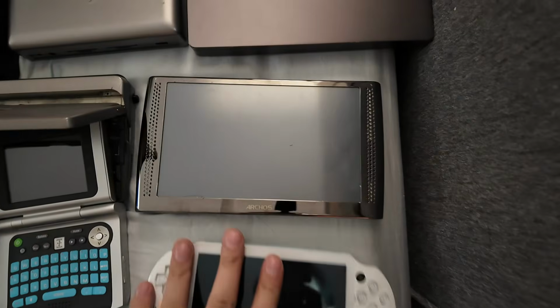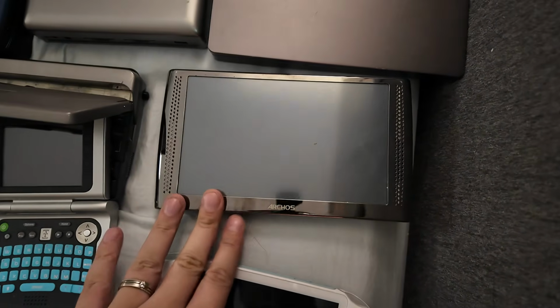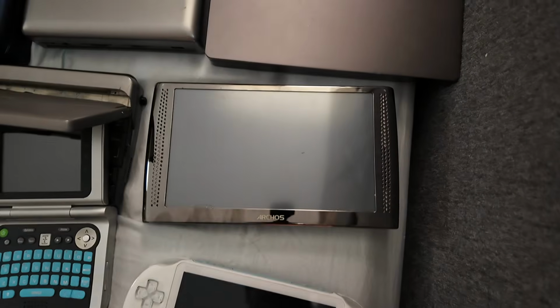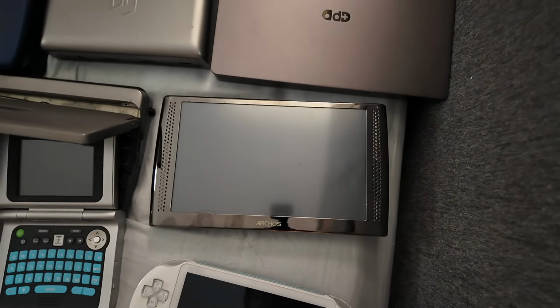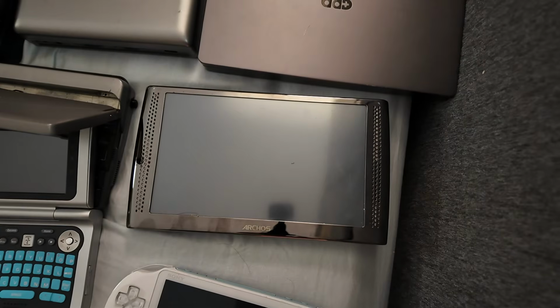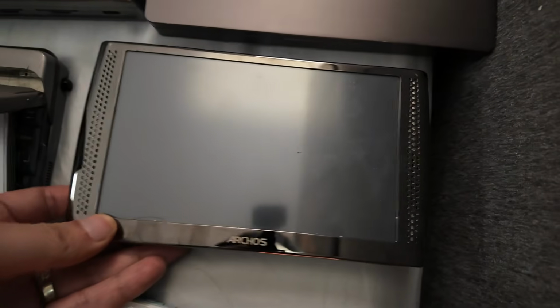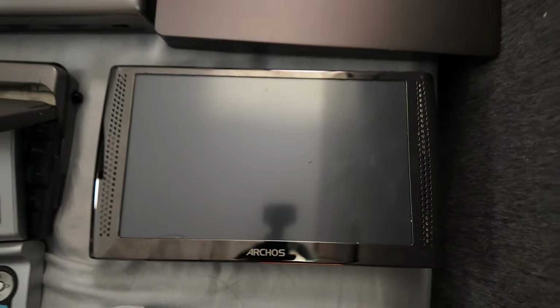Archos 7. This is a Linux tablet from 2008. And Archos is a French company. I don't think they're really much in business anymore, but they used to make a lot of interesting portable media handhelds back in the day where you can watch movies and stuff. It really supported a lot of formats back then. So yeah, the Archos 7 is really cool though because it does run Linux and has a 320 gigabyte hard drive, believe it or not.